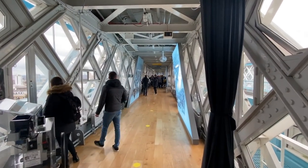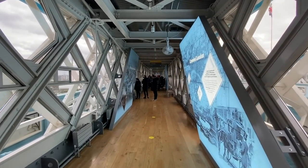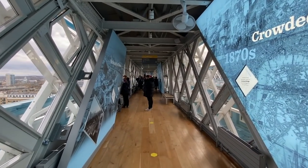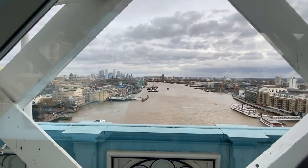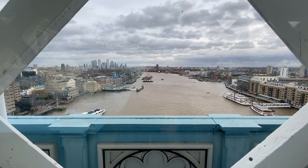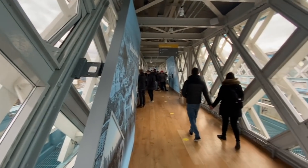For the bargain price of only £10.60, you get to walk. It's hard to imagine that this area would have been frequented by prostitutes and pickpockets. So let's just have a look here on either side. On top, presently, of Tower Bridge, ladies and gents.